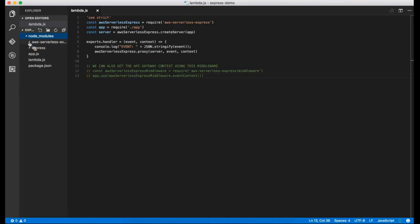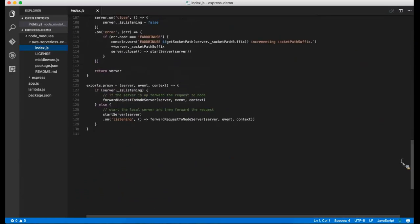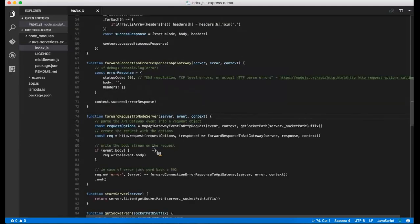Let's take a very quick look at the Serverless Express library. It's a pretty straightforward library. As you can see, we can start with the proxy method. This is what the Lambda handler function calls. Best practice, we're being paranoid, so we always double check whether the Express server is started and listening. If it's not, then we'll start it again and then forward the request. Otherwise, we simply call this forward request method. So let's go and take a look at this method.